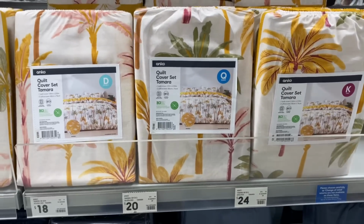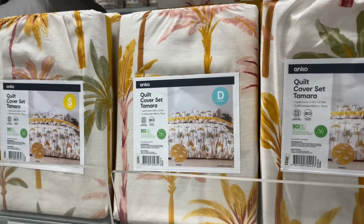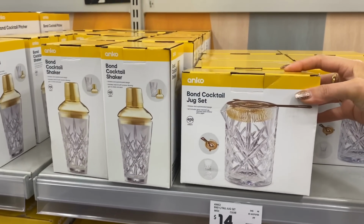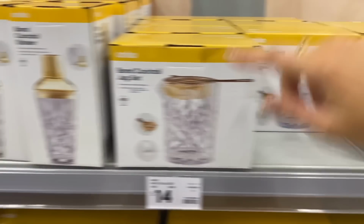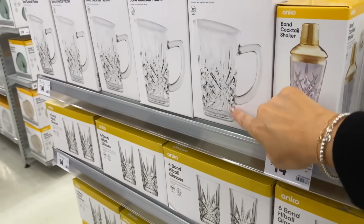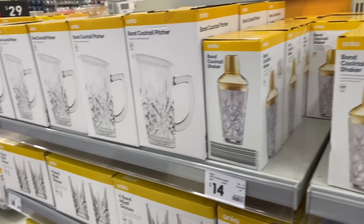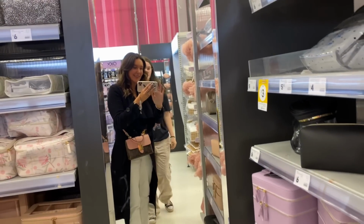Now this is a new one. That's nice. A little Bond cocktail jug set. I like the little strainer thing, and then little cocktail shaker, and then a matching jug as well, which is really pretty, all 14.